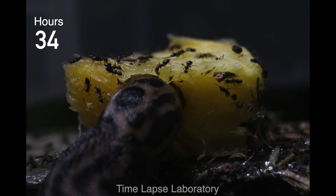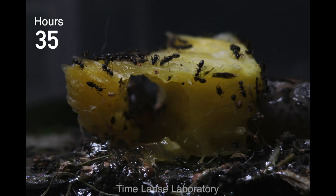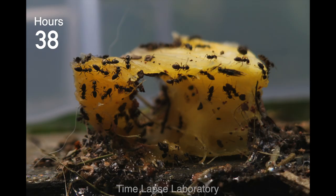I was shocked that they were able to eat a hole clean through the center of the pineapple in under 2 nights. I've sped up the last 15 hours of this footage to just under 10 seconds to really show off how much a hot summer day dehydrates the pineapple.